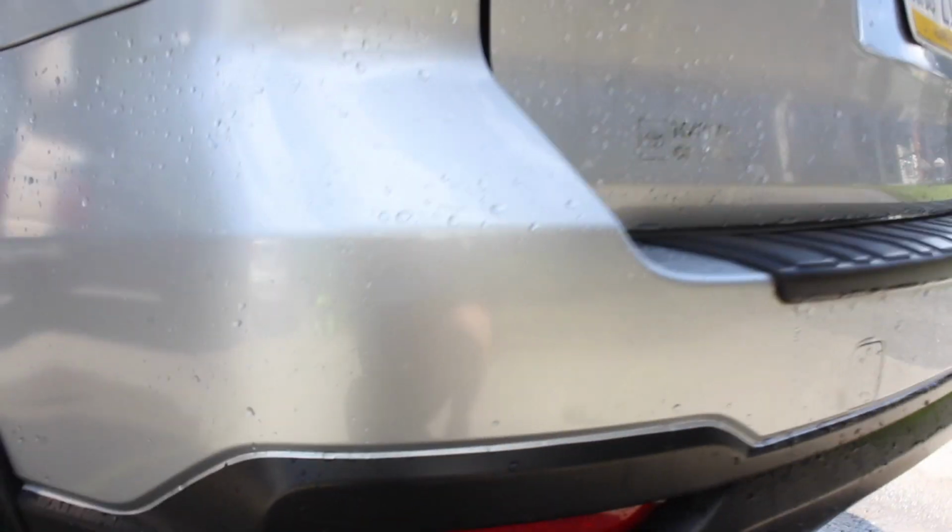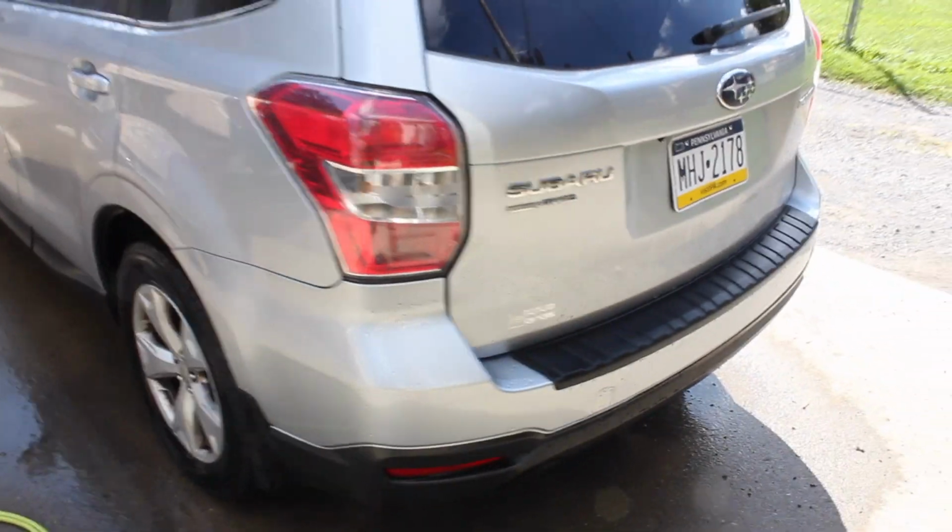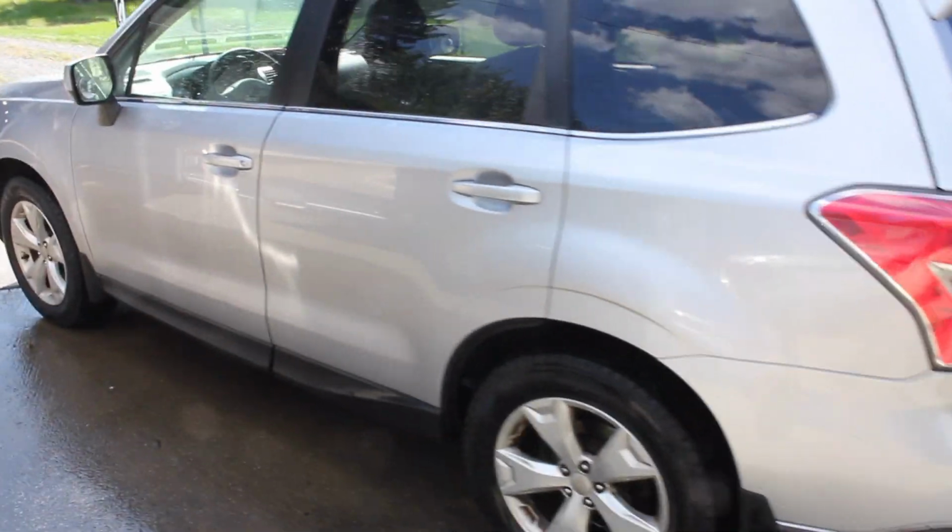And not a single scratch to the paint either. Looks great. My customer should be very happy about that. It was definitely an eyesore.